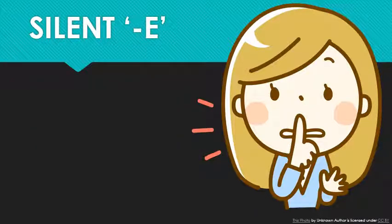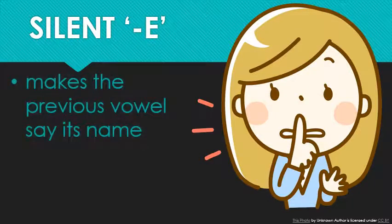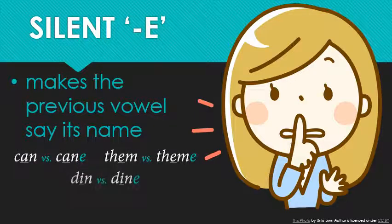You thought we were done, but I saved the best for last. Silent E can make the previous vowel say its name. This is probably the most common reason for a silent E, the one that you should try first when you see a new word. What do I mean by that? Well, let's look at our examples.